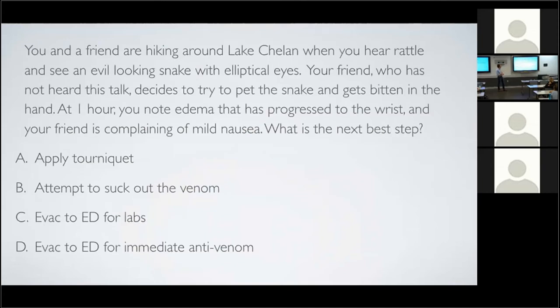Okay, question. So you and your friend are hiking around Lake Chelan, when you hear a rattle and see an evil-looking snake with eyes. Your friend, who has not heard this talk, decides to try to pet the snake and gets bitten in the hand. At 1 hour, you note edema that has progressed to the wrist, and your friend is complaining of mild nausea. What is the next best step? Do you apply a tourniquet, try to suck out the venom, go back to the ED for labs, or go back to the ED for immediate antivenom?